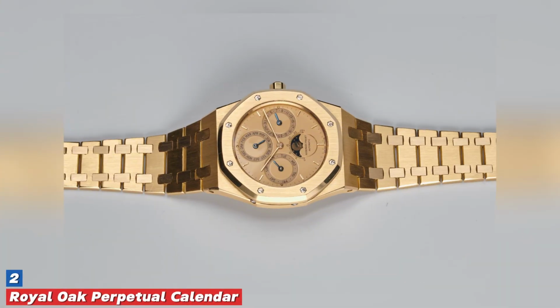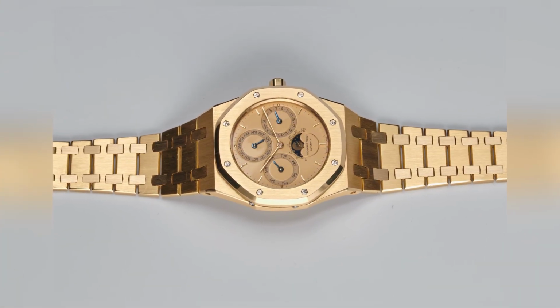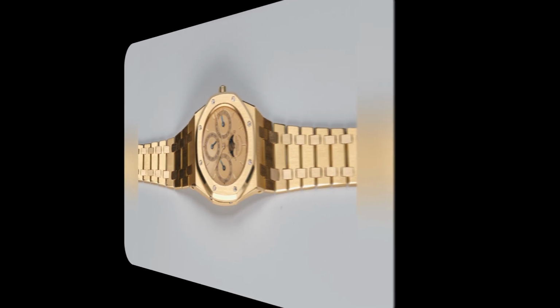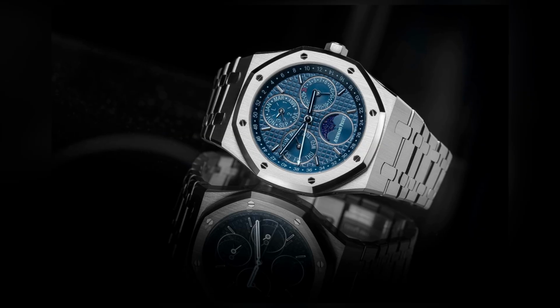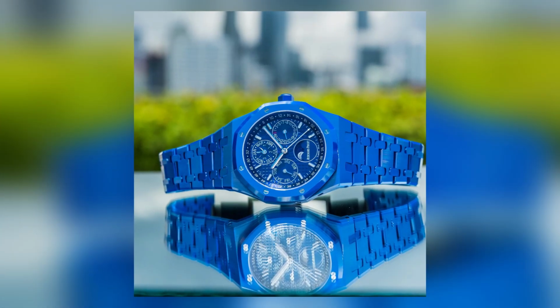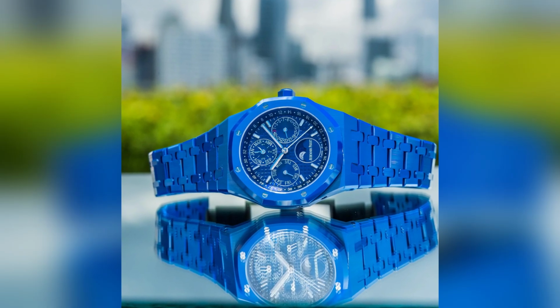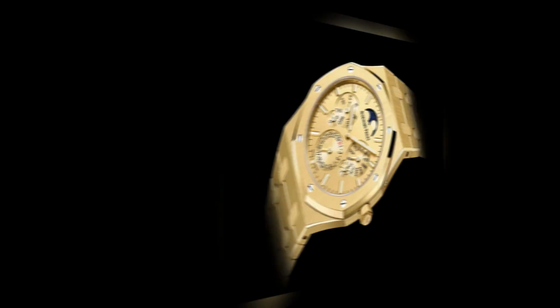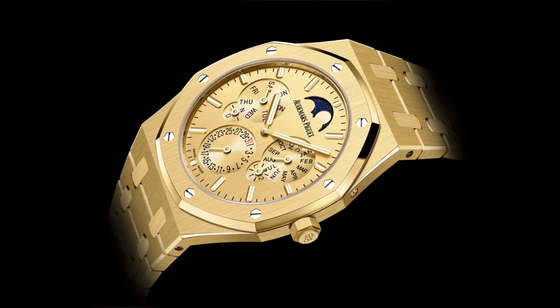Number 2. Royal Oak Perpetual Calendar. In the grand theater of complications, where time bends to the will of mastery, the Royal Oak Perpetual Calendar commands the stage of 41mm stainless steel drama at 9.8mm deep, its case an architectural marvel of interlocking geometries that gleam like frost on a winter palace, the octagonal bezel a sentinel etched with the scars of innovation.